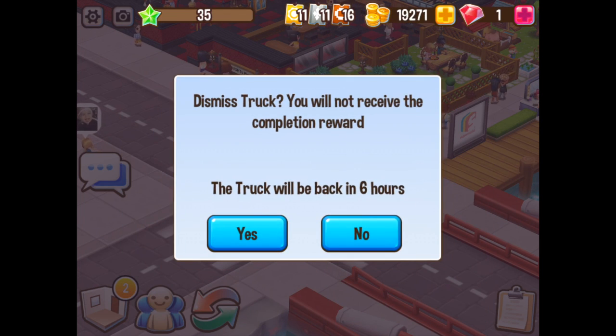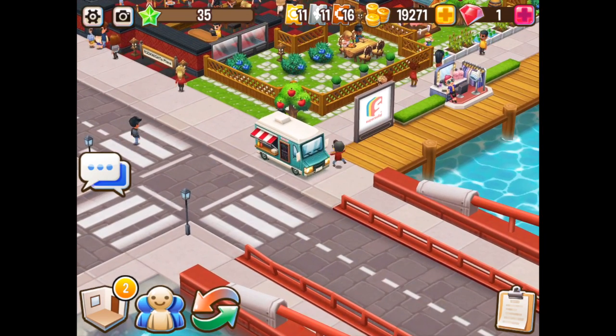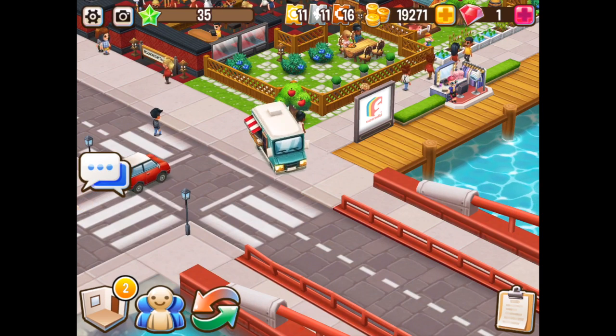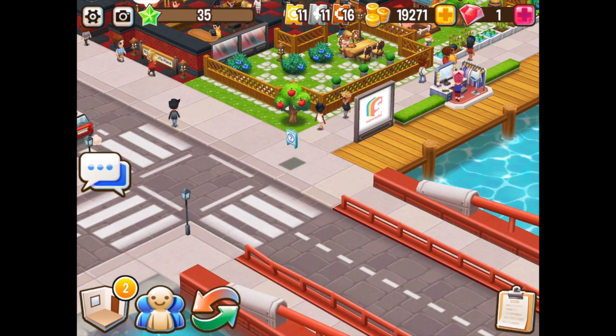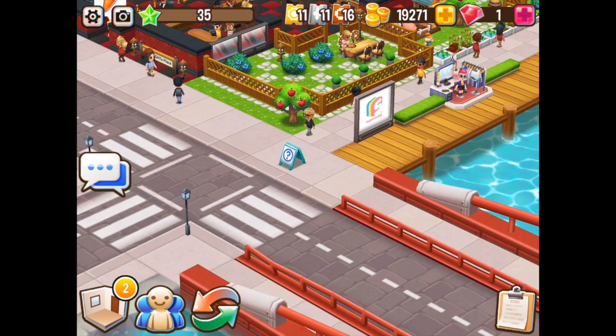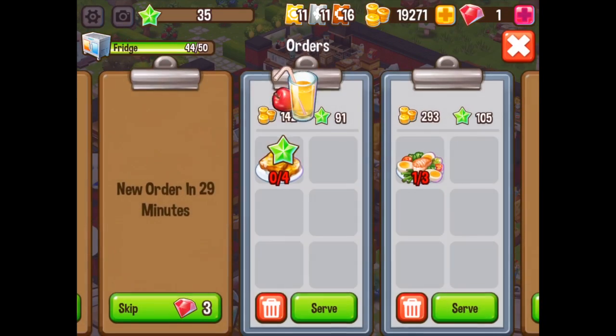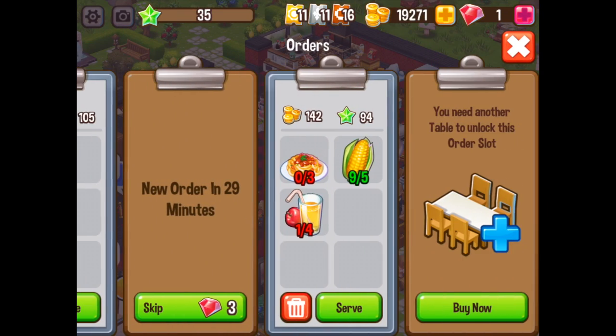Now, even though I've got quite a few hours left on this truck, it's still too challenging for me, and I don't have sufficient time to actually produce all of the meat that's required. So I'm sending that one away. Okay, the next one's due in 6 hours, and it's going to require a fish-based dish. Again, that one I think is going to be a little difficult for me.